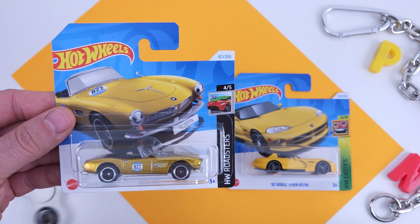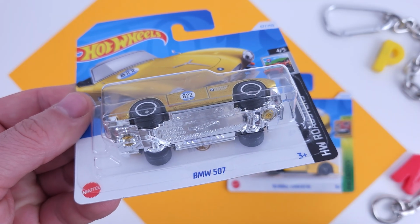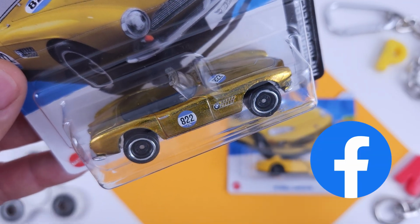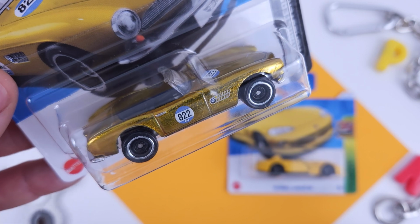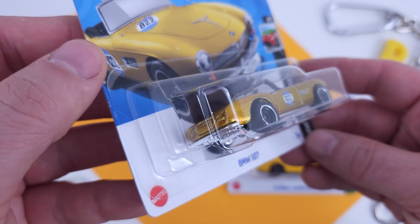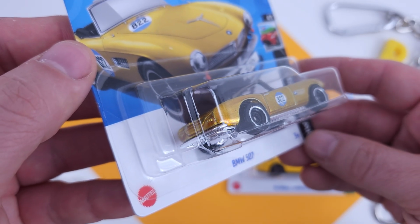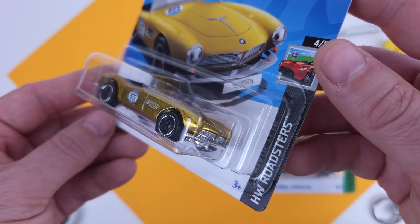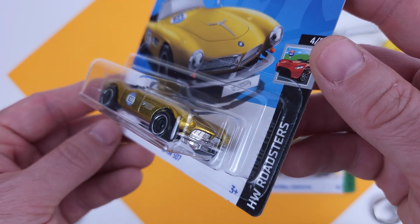Yellow is great, but gold is even better, and I keep on trying to complete the 2024 Super Treasure Hunt set with this BMW 507. Part of the C case, I wasn't able to find it in the stores then, but online options are plenty these days and that helped. Not much details on, but we do have the Spectraflame paint, treads on the tires, and of course, it's a super, and like any super, it's very desired in diecast collections.